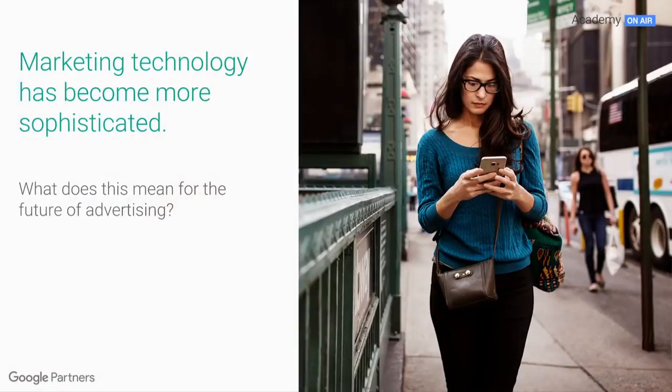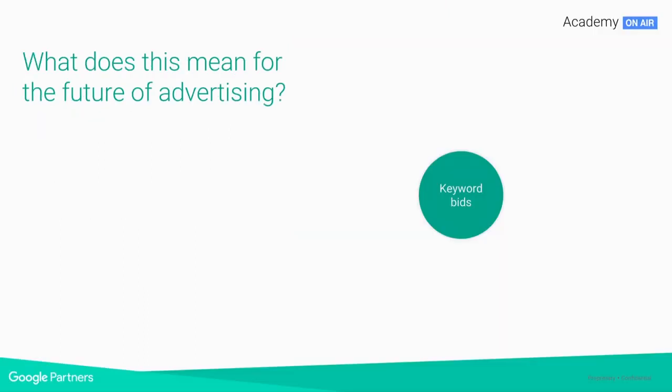So in turn, marketing technology has become significantly more sophisticated, enabling advertisers and marketers to better understand and then actually take action in accordance with their user behaviors. So what does this actually mean for the future of advertising? Well, let's think back a little bit.